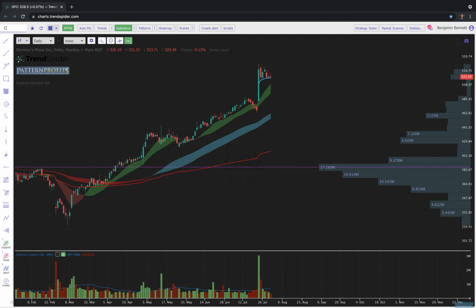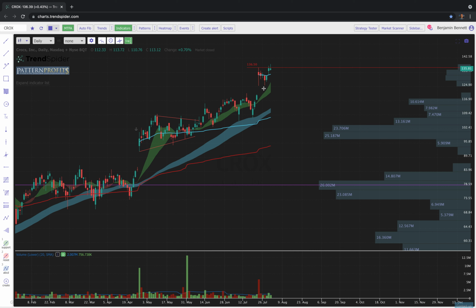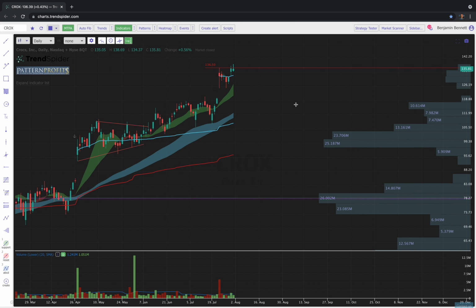More in the same power earnings group category, Crocs. You're going to notice a theme this week. These power earnings gaps, there's quite a few of them. I mentioned how power earnings gaps, when they do it once, they tend to do it more than once. You had the big one back here, triangle formed, broke out.